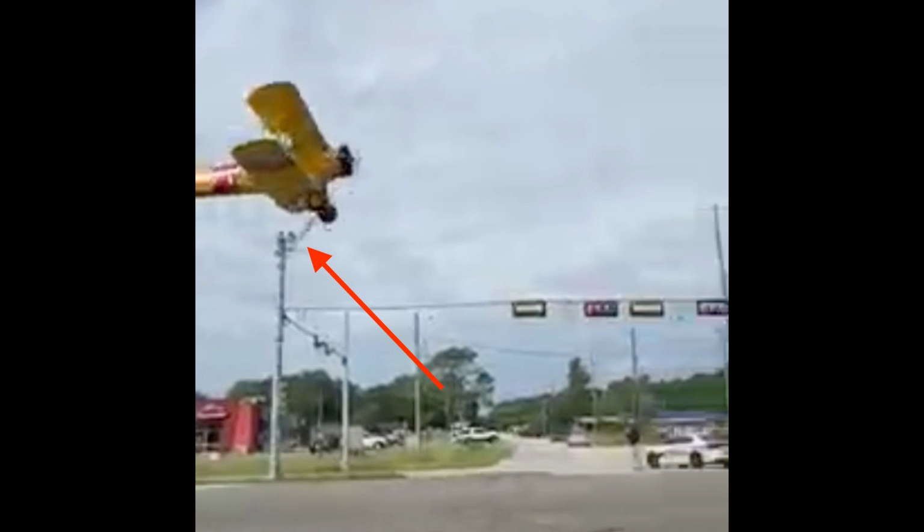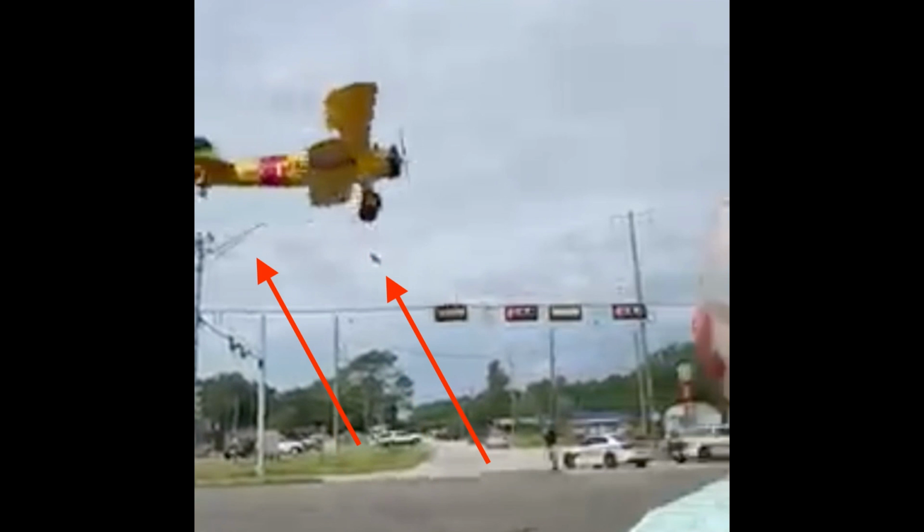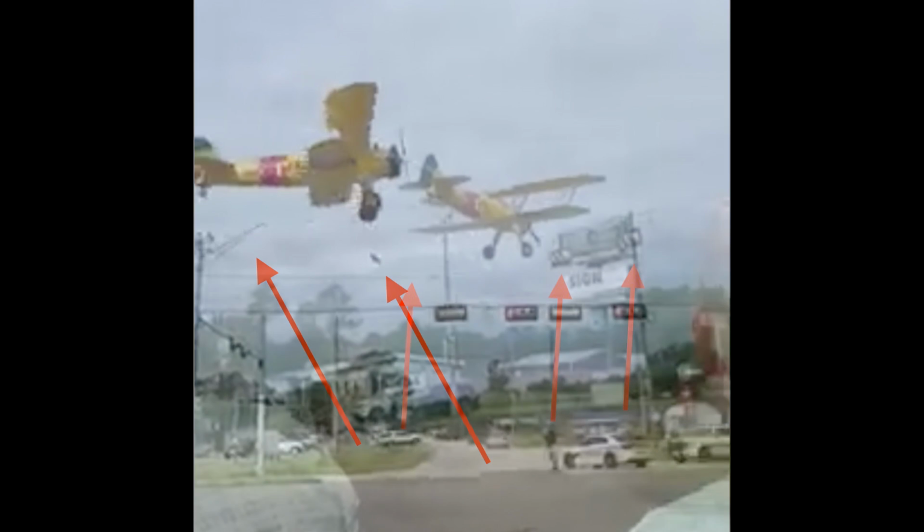Its momentum is kind of up. There you can see not only is the light pole bent, but it looks like the actual light itself is broken off and falling to the ground. You can also see the cop cars blocking the road, people real close, wires everywhere.